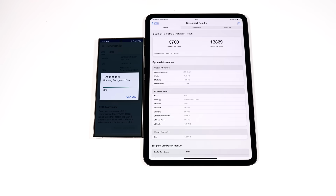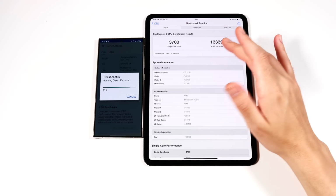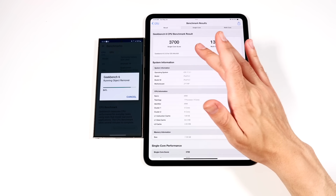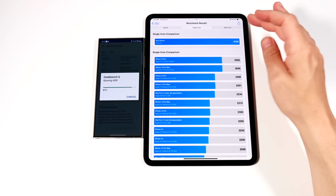All right, so the final score is in on Geekbench 6 for the iPad Pro M4. Look at this multi-core, 13339, excuse me. This is massive. Look at that single core. That single core is better than some multi-core scores on certain phones. Blowing away the competition here.